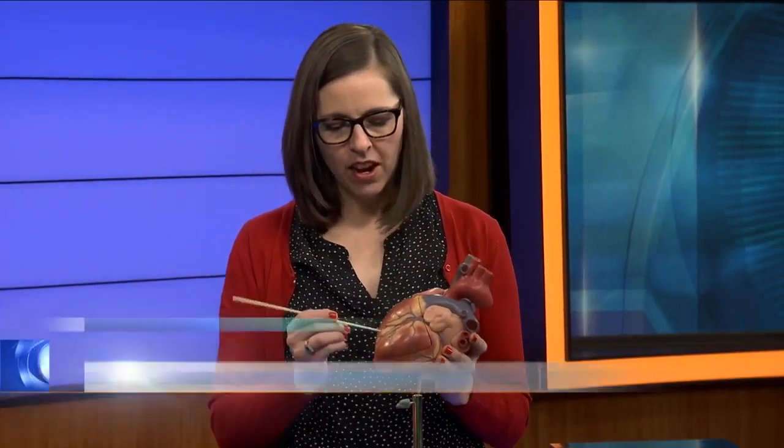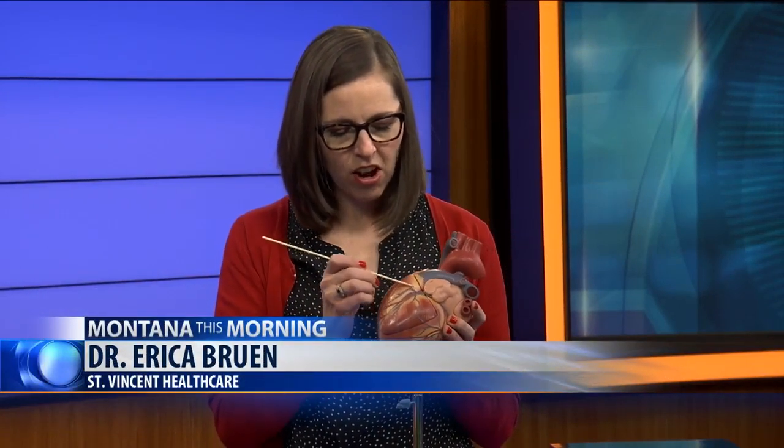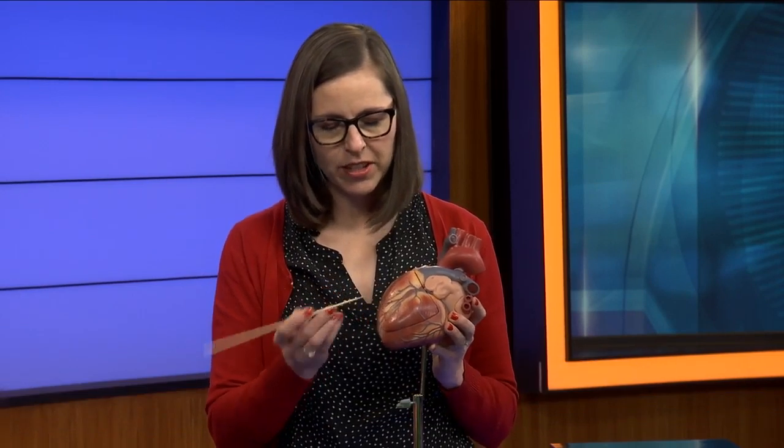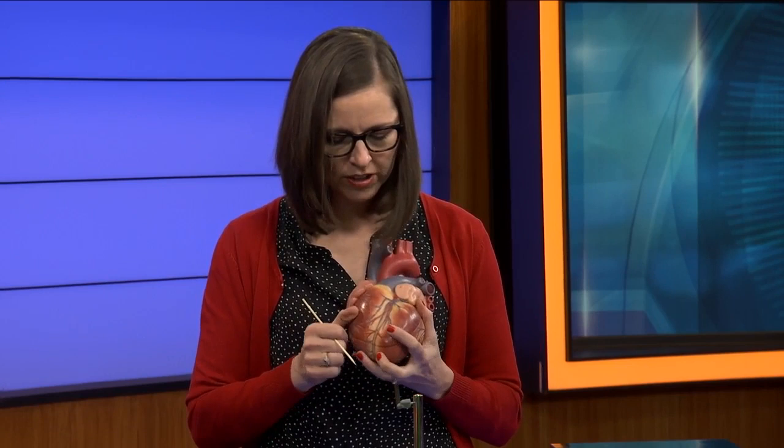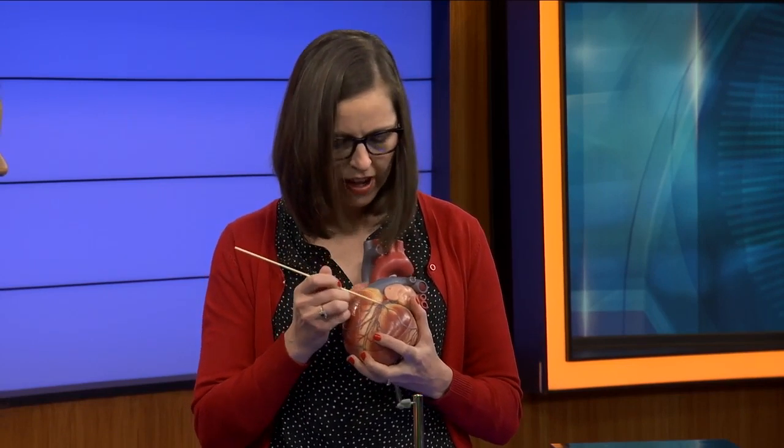Heart attack. So here's a heart model, right? This is the outside of the heart, obviously. This is the front of the heart. This is kind of how it would sit in the chest. A heart attack, as you can see, this is the arteries that are feeding the heart muscle. So the heart needs blood, just like every other muscle does, and the oxygenated blood comes off of the aorta here and feeds the heart.